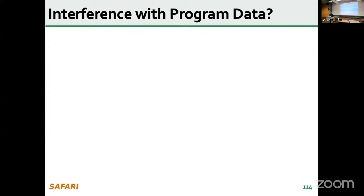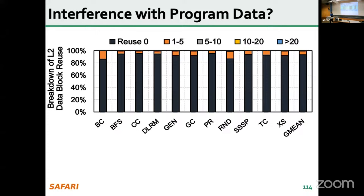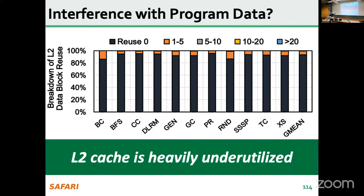And what about interference with program data? Will my TLB entries interfere with program data and basically destroy the performance of data that I normally place in the caches? Using this plot, we demonstrate the breakdown of L2 data block reuse, which means how many times did I touch my data after I brought it inside the L2 cache? Did I touch it 0 times? 1 to 5, 5 to 10, 10 to 20, more than 20. And the answer is the L2 cache is heavily underutilized.